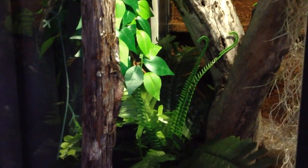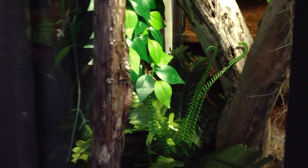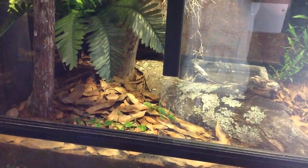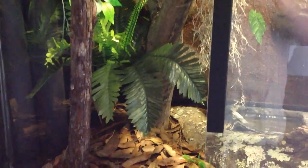Yeah, these guys are loving it. I really enjoy keeping these guys. They're actually so easy to keep if you know what you're doing, I guess. So I can set them up in this bioactive enclosure, which means I never have to clean it, so it's way less work. And they're just insect feeders, so they're really not that high maintenance. And they just look amazing.